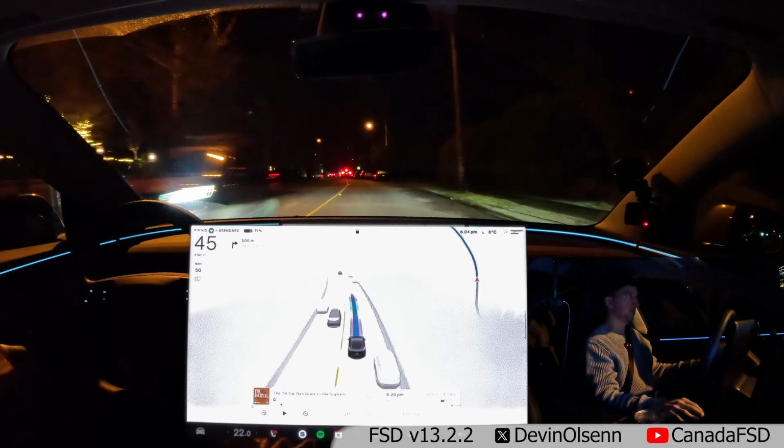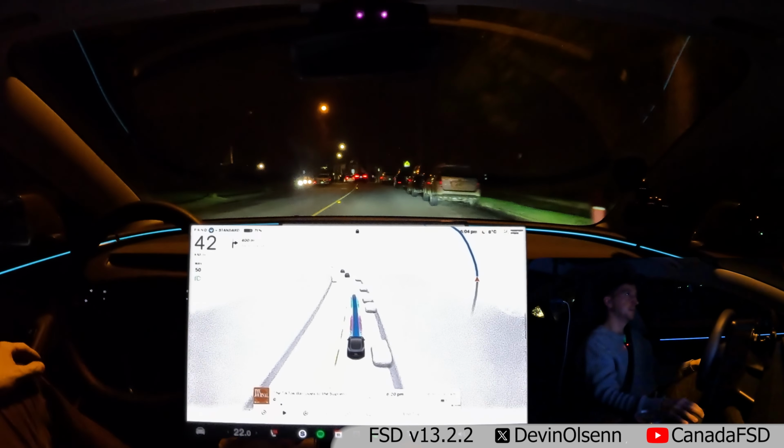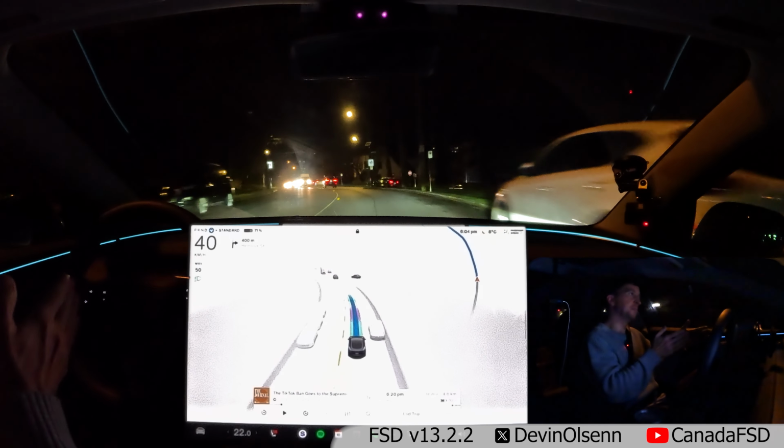With that said, good job through here. Tight road, dark with cars on the side of the road. I would be over a little bit to the left, but very minor.